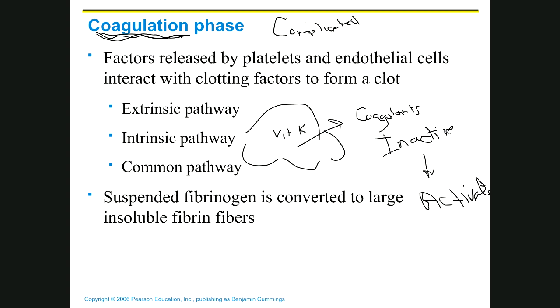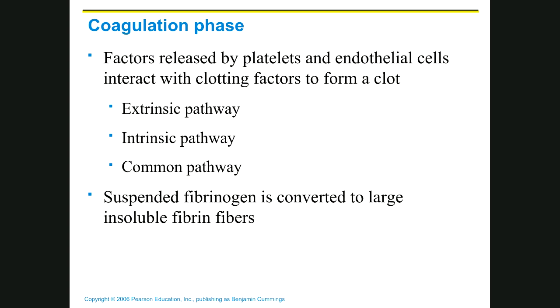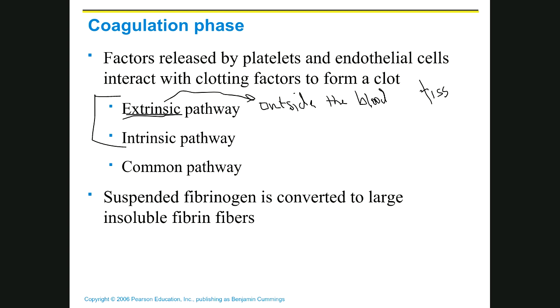Well, there are two ways to activate them. In other words, there are two pathways. One is called extrinsic. And what that means is from the outside. What we're saying when we say outside, it's outside the blood. In other words, it's not the blood doing it, it's the damaged tissue. So it's due to the tissue damage. This is where this comes from. So remember those chemicals that were released from the tissue damage? They're going to initiate this extrinsic pathway.